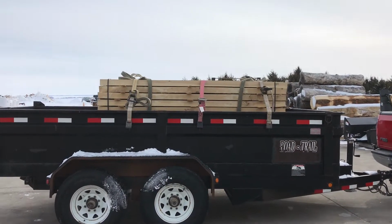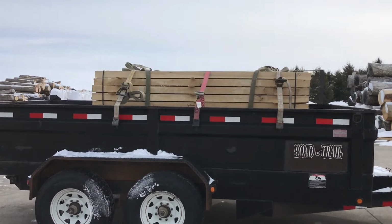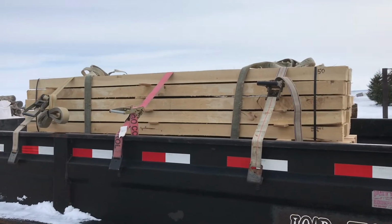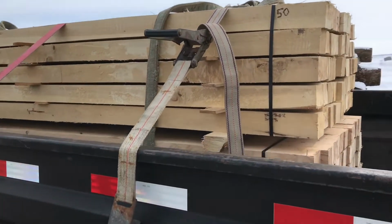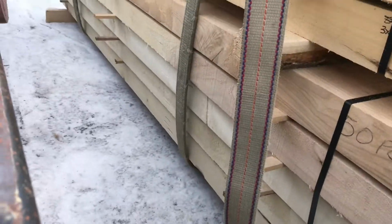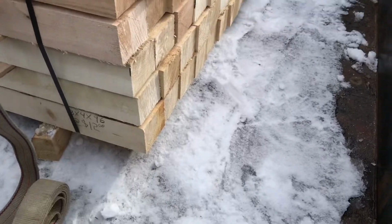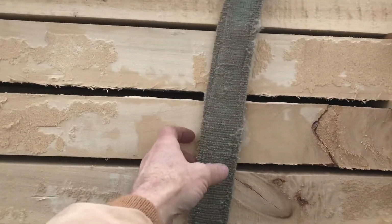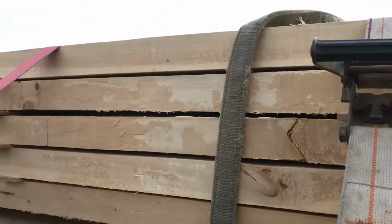All right, boys, we have her loaded. Legally, we only need 2 straps because it's 8 foot long, but we put a third on there just in case we meet Officer Hoover. Not ideal conditions for our floor, but it'll make it super slippery to dump if I have to dump. Left the straps on, the slings, just in case they have equipment to lift.